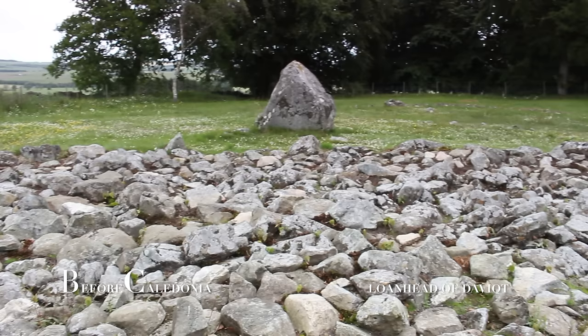Phase 2. The second phase is a 17 metre diameter circle we see today, which was constructed around the kerb cairn. The site was used again 3,000 years ago for cremation. From the 1400s to 1600s AD, the circle came into use one last time. It is unknown if each circle was linked with a community, family or individual.